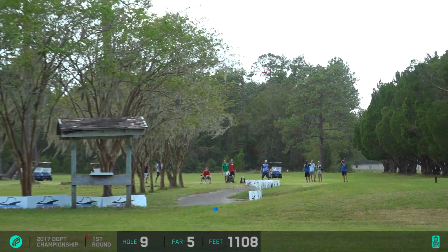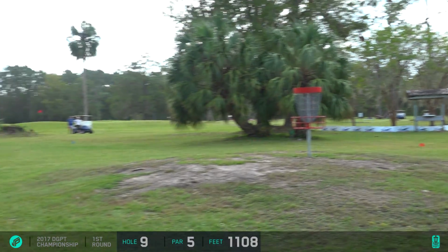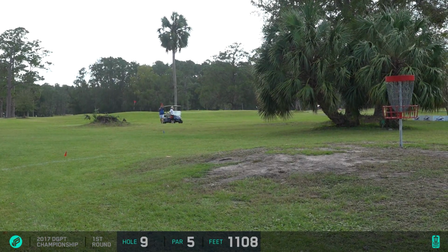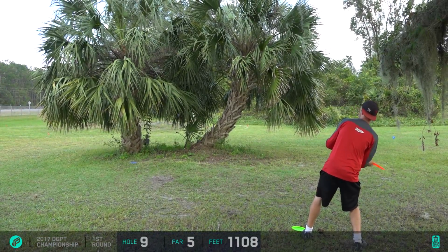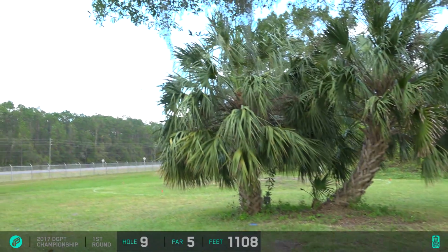Devan approaching for a chance at birdie. Oh, yeah, he's got a great look at it. Great shot, 25, 26 feet or so. Oh, look at this awkward lie. Is he going to go through? He's got to go over in the wind.